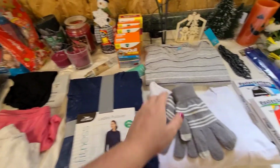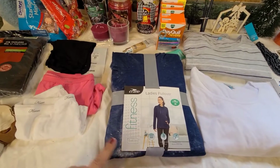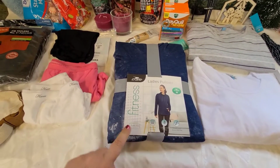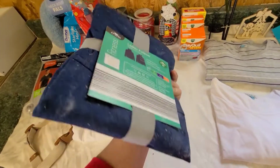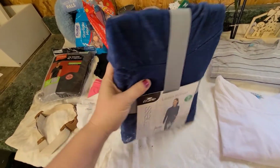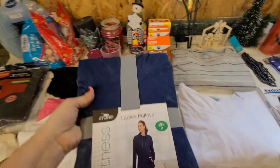But then I went to the discount grocery store, and I found this in there. There was a bag of flour spilled in there. So this will need to be washed, but you can see somebody must have just bought it and returned it. Didn't even try it on. You could tell it hasn't been out of its original packaging. And it's just this lady's pullover in a size medium.